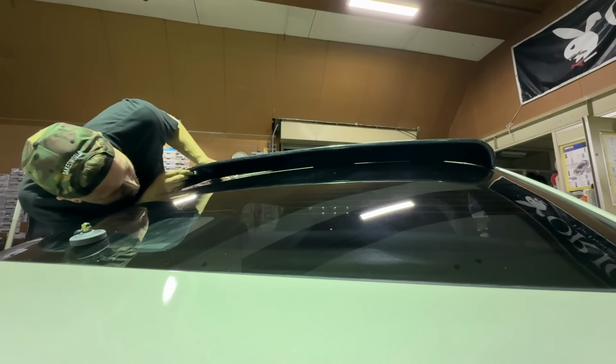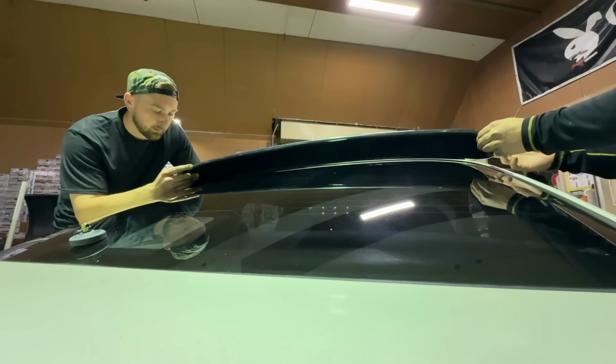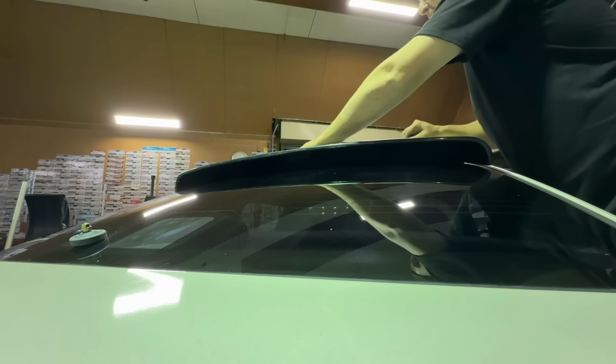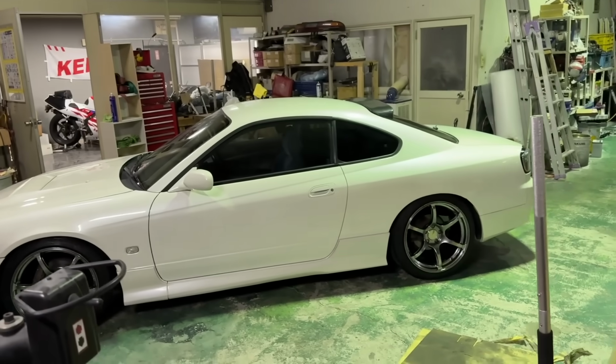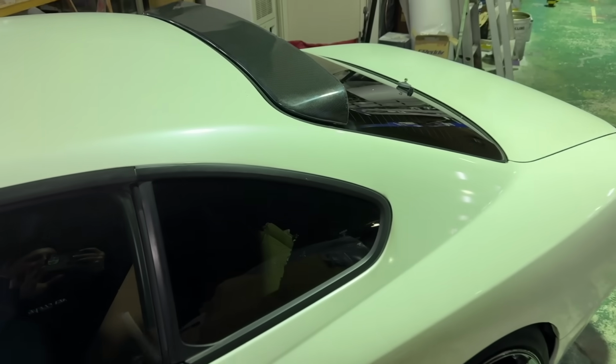This tape is so sticky. Well, it ain't going anywhere now. We've just had a few moments to look at the car and just ooh wow over it, but the roof wing is a really nice subtle touch. It adds just that little bit of character to the car. It fits great, it looks great, and the carbon on the white goes crazy.